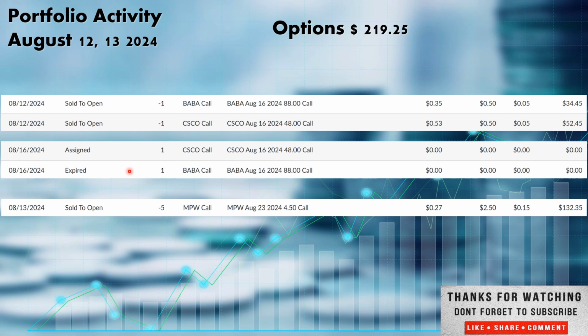And the BABA covered call, it expired worthless, so that just means the 100 shares stay in our portfolio, we keep the premium, and we'll look to run this again. I think BABA only ran up to about 83, so this one was far enough out of the money. I could have even probably got a little bit more options premium if I would have done a covered call at 86 or even 85, but I'm trying to run these out far enough out of the money so that I keep the positions as well as keep the options premium.